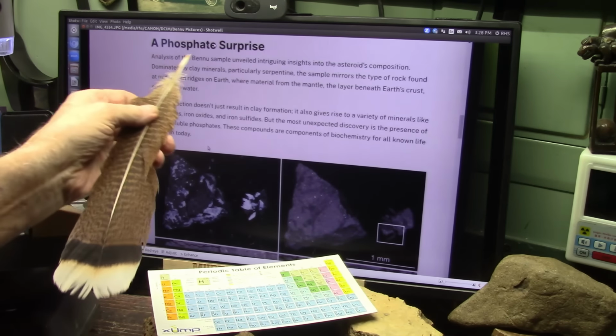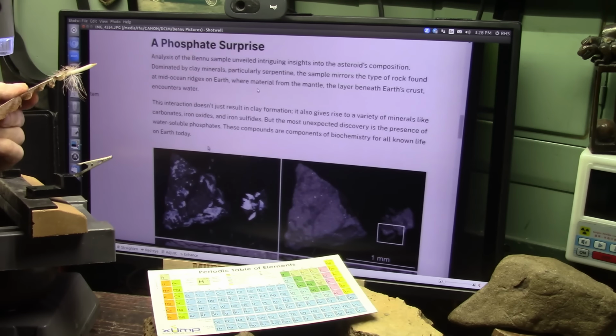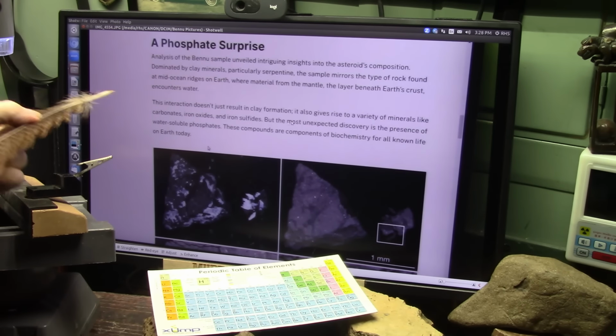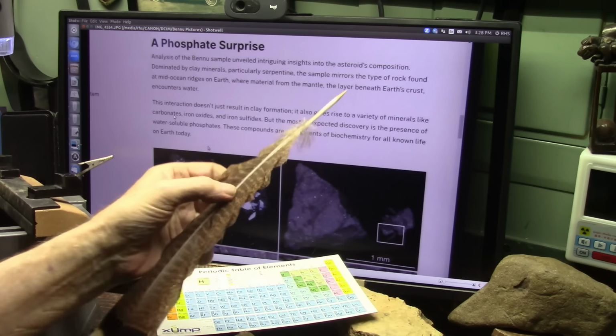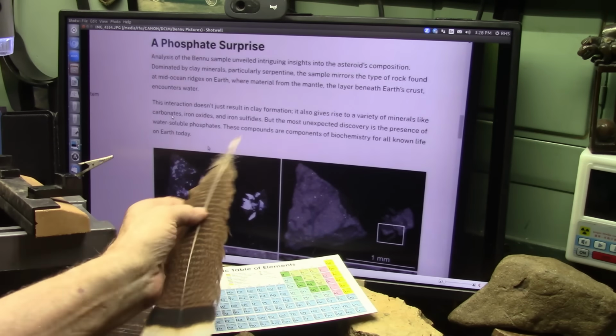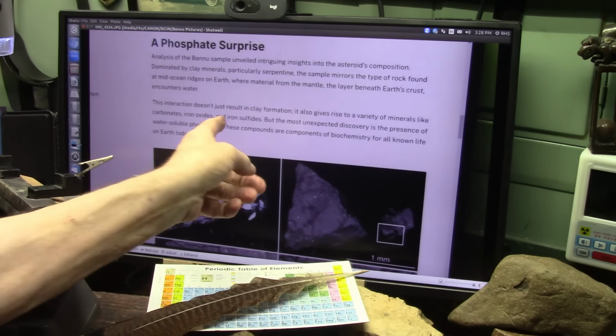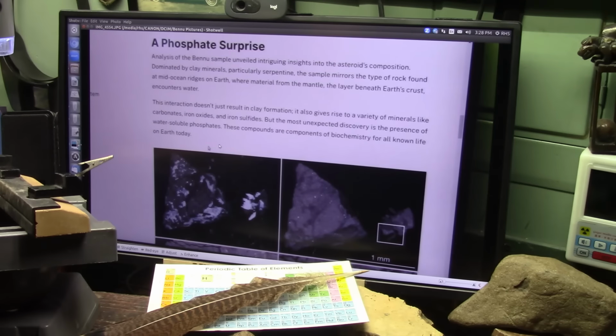Hold on, phosphate surprise. How did that happen? Where did phosphate come from? I have no idea, but it's loaded with iron oxides, which is blood, iron sulfides, which is from blood, carbonates, which is we are carbon-based creatures, and that's all it is. And it was clay. Clay is what mud is, and mud is eroded flesh.